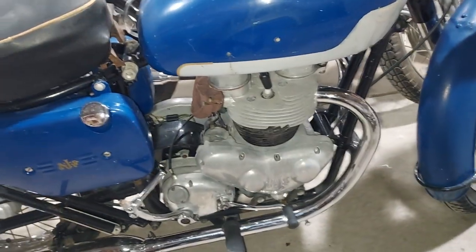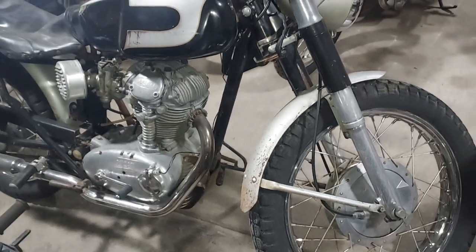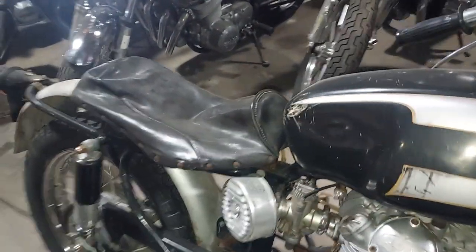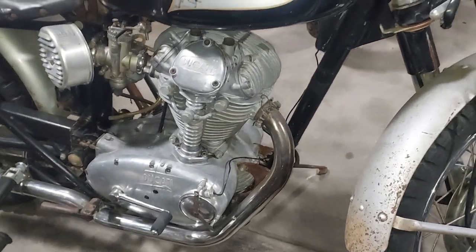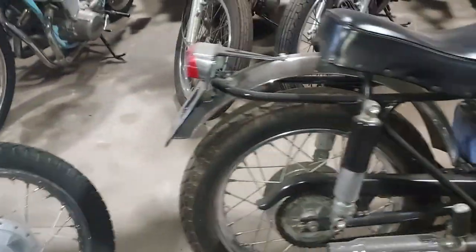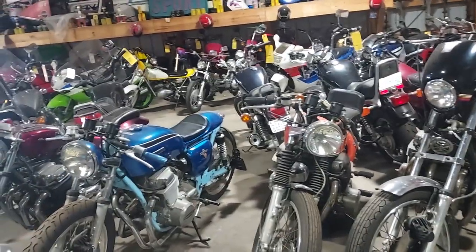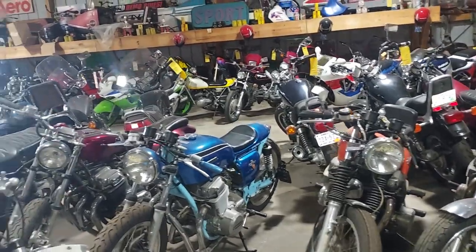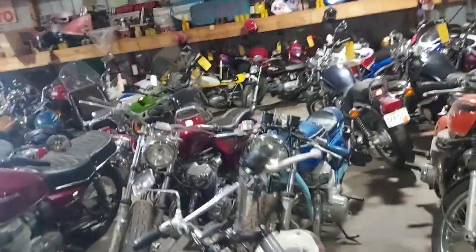There's another one. Some Ducati Scramblers. Unmolested. Look at the foam in that seat. It's just deteriorated to nothing. But she's a nice unmolested bike. Got a bunch of Honda cafe racers. A lot of Hondas right now. Looks like one of them. Oh no, there's the other one.